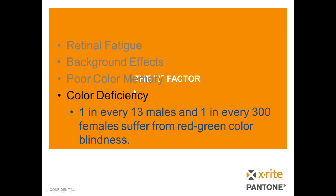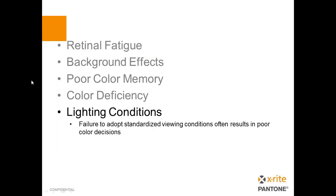Okay, so an interesting fact here for you is that 1 in every 13 males and 1 in every 300 females suffer from some form of red-green color deficiency. Not to say they can't evaluate color, but they may not be as effective as people that don't suffer from this sort of deficiency.